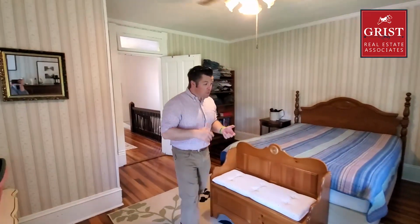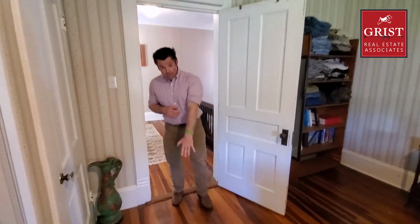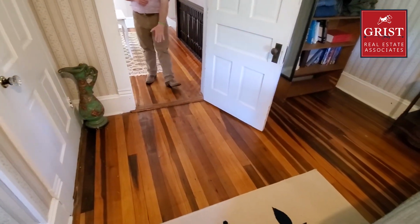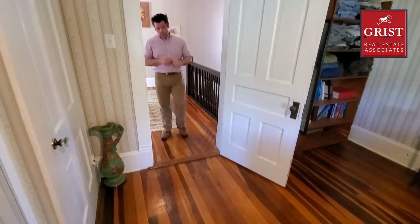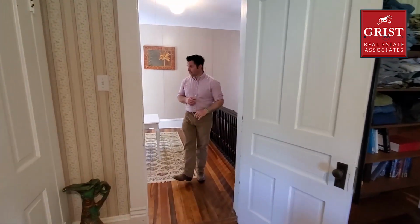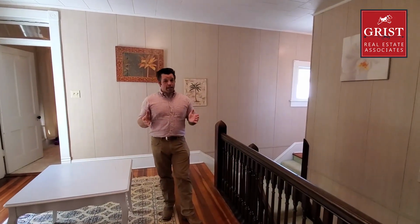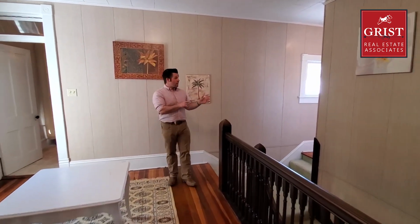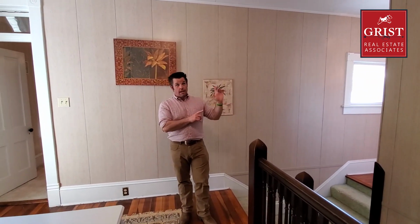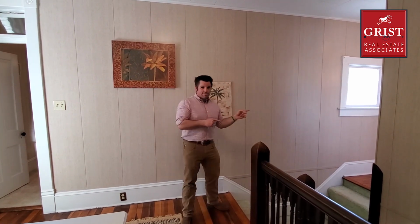And then we've been walking on these floors the whole tour, we haven't really talked about them, but as you can see, they've been redone, they've been stained, they've had a coat put on them, protective coat. And that's through most of the home that's been done. So, really cool feature with that. So, upstairs, we do have a full bathroom and then some other storage space. So, let's go check that out.